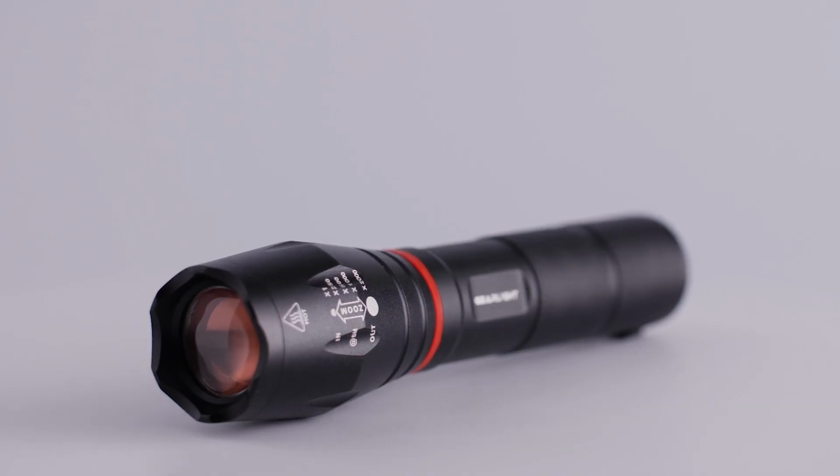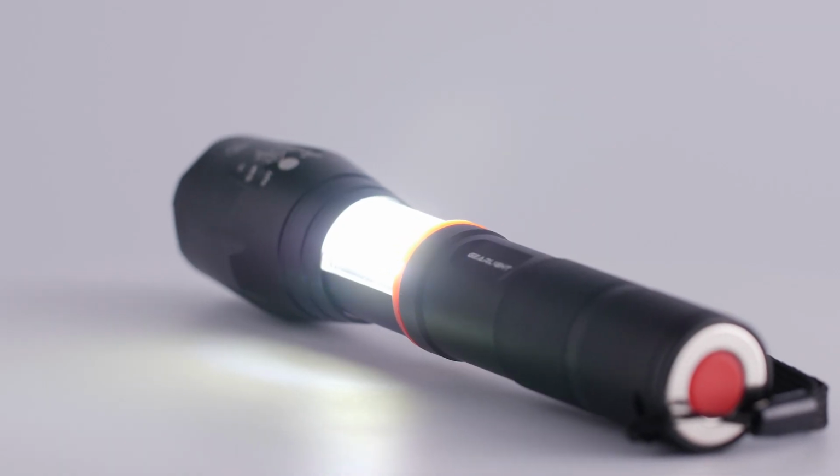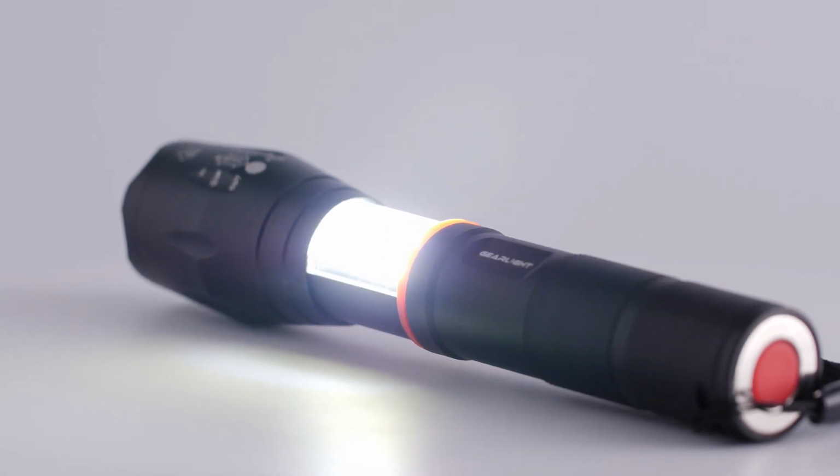I like this one. I know what this is. So they're LED, right? So really power efficient, really bright, which is really nice. And then they have a secret feature. They have like a little lamp thing. Oh, here we go. And that's really, really bright. Oh, so cool. And on the other end, we've got a magnet.